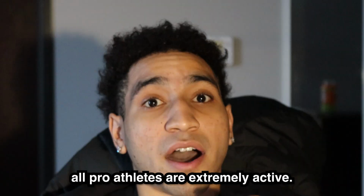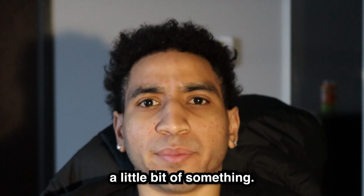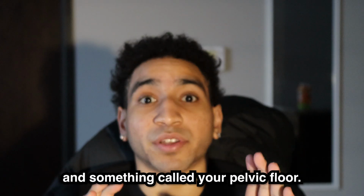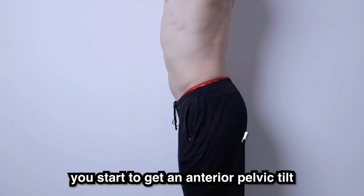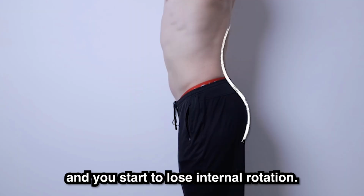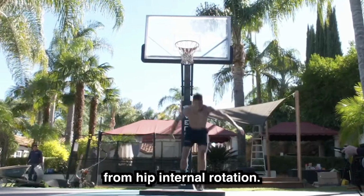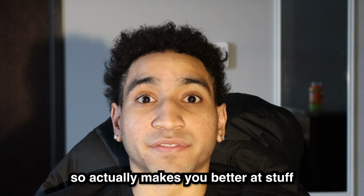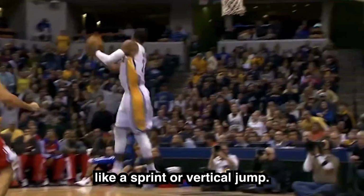Now, moving on to the next tip: all pro athletes are extremely active even on their rest days. They'll always do a little bit of something. The reason why sitting down is so bad is because it actually messes up your hip function and something called your pelvic floor. When you mess up the function of your pelvis, and you get an anterior pelvic tilt, and you start to lose internal rotation, you can't actually produce force, because you get your force production and your explosiveness from hip internal rotation, that is your knees caving in. Sitting down restricts this motion, so it actually makes you better at stuff like squatting, but worse at stuff that requires high velocity and high force, like a sprint or a vertical jump.